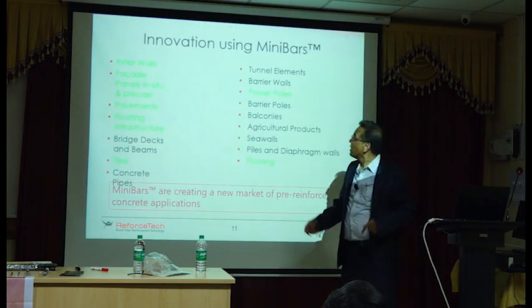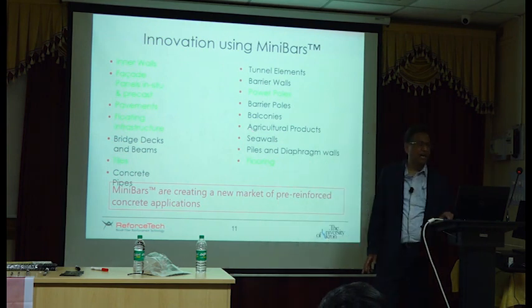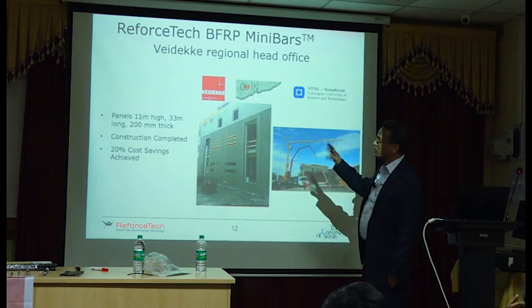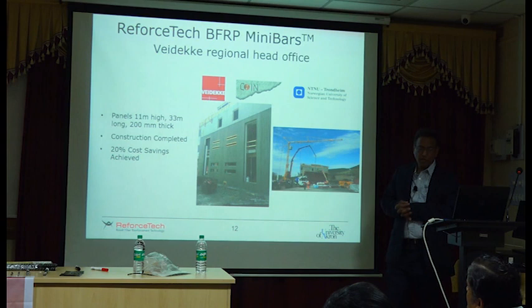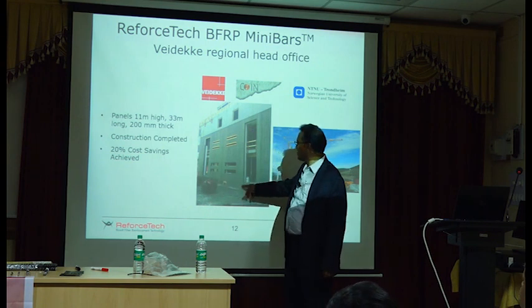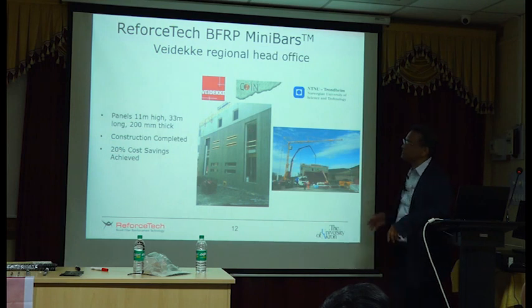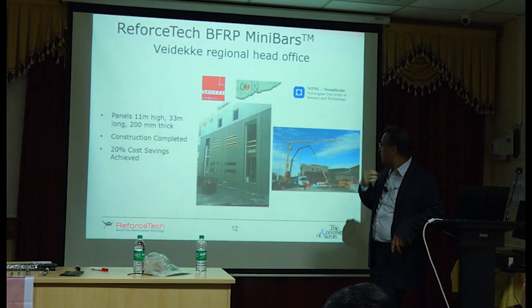So a lot of applications were identified, and we focused on a few precast items. And these are real structures, actually constructed in Europe. So everything worked out very well. There is absolutely no reinforcement in these walls. All that we have is around the periphery. And some of these items, not this one, but some of these items, were designed by me. I designed some of these and implemented these.